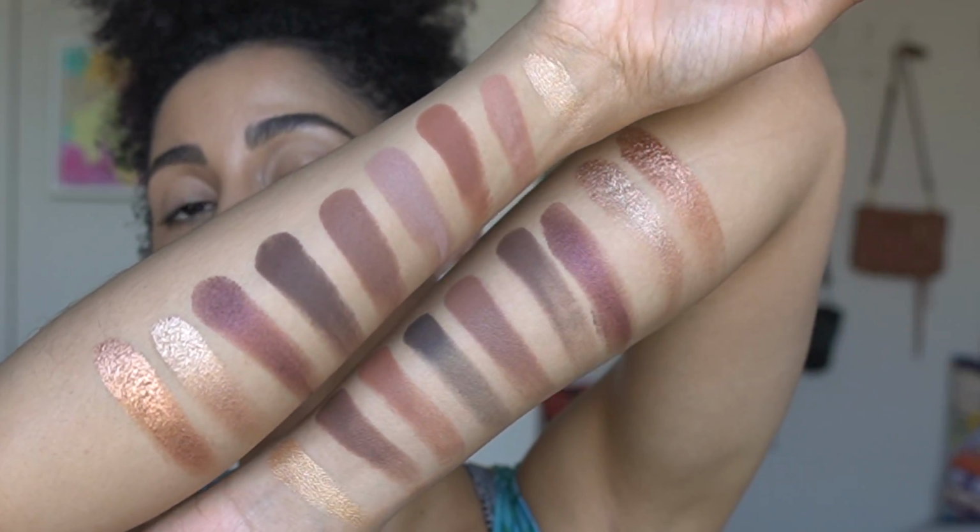And I know they look similar, but I think with the inclusion of the plum blood orange, you could set up either for really smoky or stay really light with like the metallic champagne beige tones in the palette. So despite its monochromatic theme, it's still very versatile, I feel.